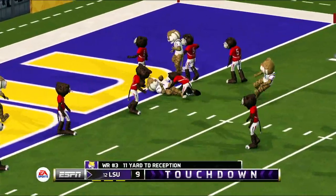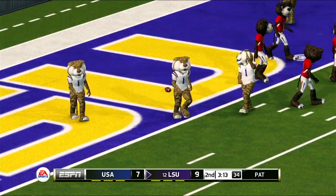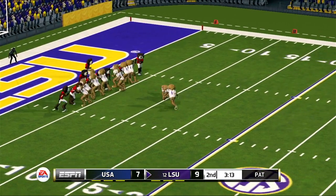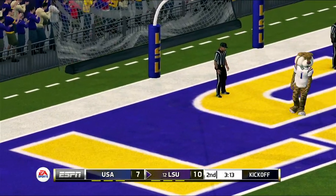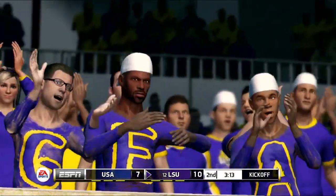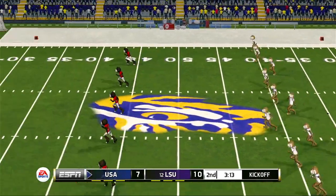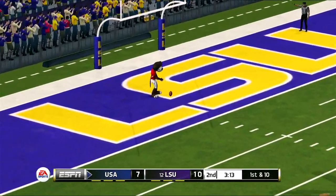Finds his receiver, touchdown. Trying to go up by 3, they'll kick the extra point. And he hits the PAT. A nice 8-play, 76-yard drive, and they put up 7 points. LSU to kick. Sends it sailing downfield. This one's going to be down in the end zone for a touchback.